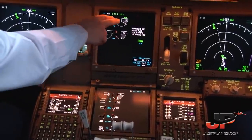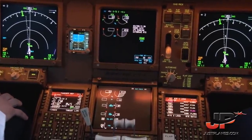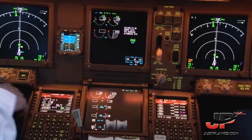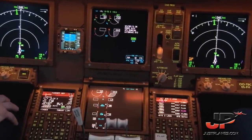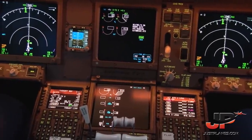N1 is now past 10% and it will be fully started when it's around 20%. All indications are normal values, so it doesn't indicate any problems. Now it's started and it's stabilizing, and we're going to start the left-hand engine.